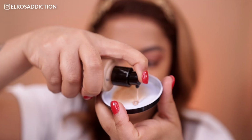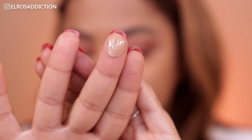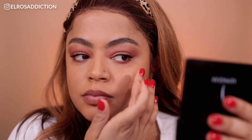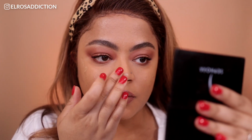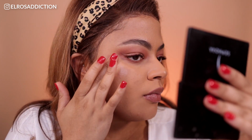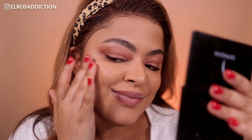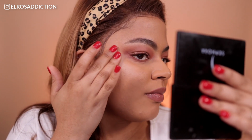What I love about this is the formula of it is very interesting because it's very skincare like. It has like this radiant, hydrating formula. It feels very nourishing and not stripping. It's really weird. It's like a liquid, but that's the best way I can explain it. But it doesn't feel oily at all, and the way it blends into the skin is just like it was meant to be. Like it doesn't just sit on top of your skin, I find.